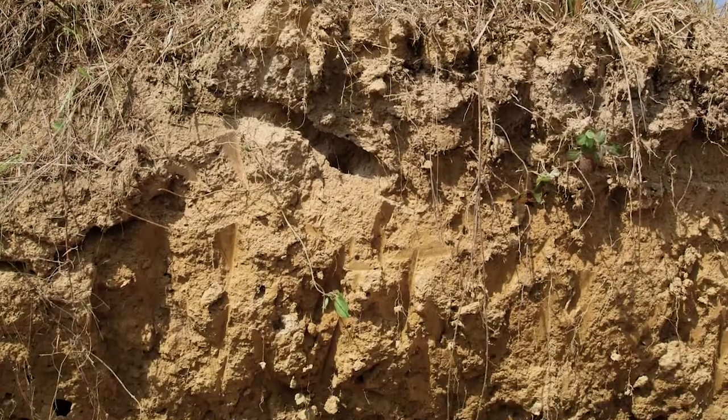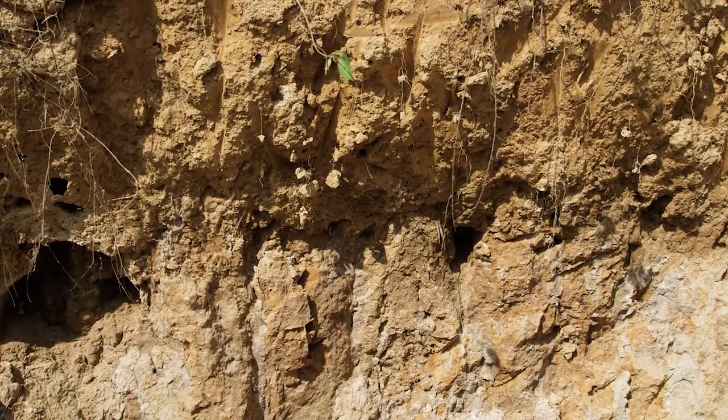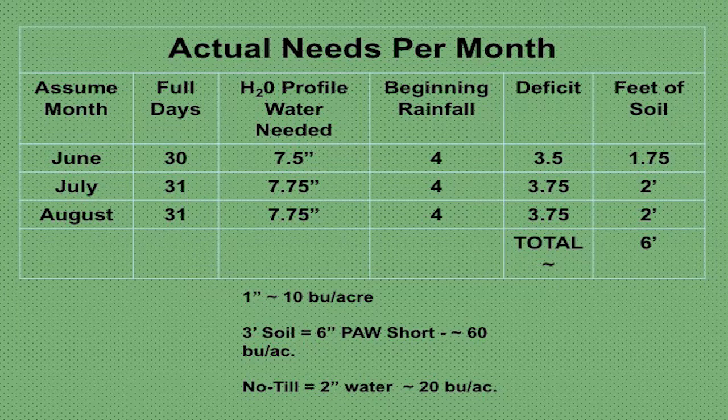Now, these soils here have a fragipan about 2 feet below the surface, 20 to 24 inches below the surface. We're going to talk about that in a minute, but while we're here, I want to show you what it does to you. Depth of soil, 2 feet. We talked about 3 feet over there, right? Here's 2 feet.